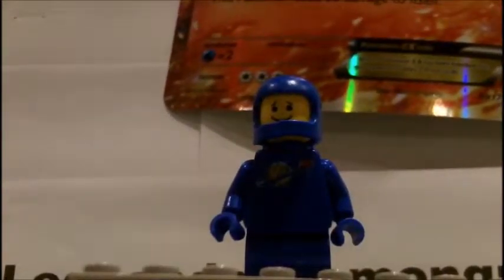Let's move on to the next minifig. Okay, and here's Benny.